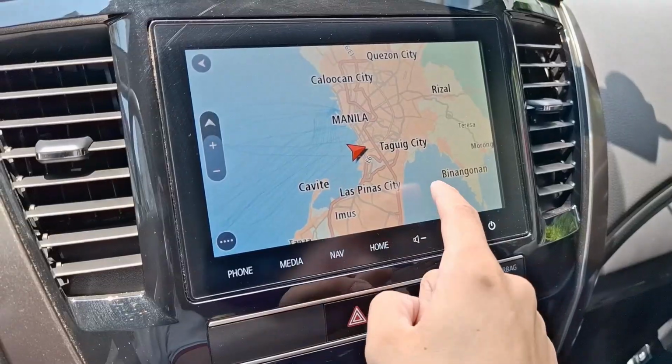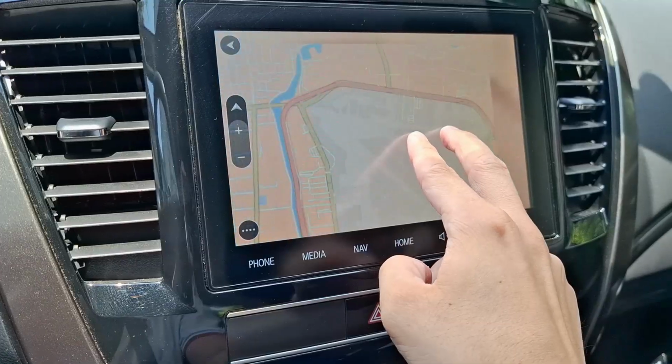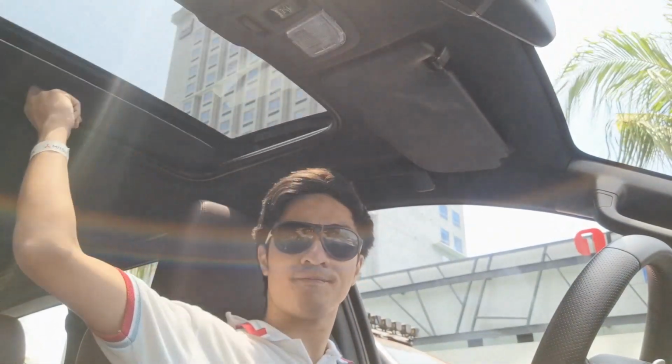And like before, you have an onboard navigation, a little bit laggy and all that, but I remember this system to be accurate, because in my experience with my older Stada, we don't have Apple or Android device connectivity too. Yeah, we found the navigation pretty handy too. And another addition with this Black Series, you get a sunroof. How about that?